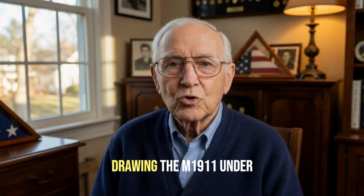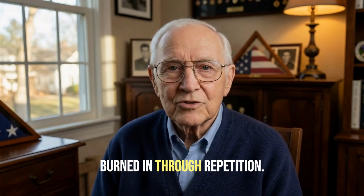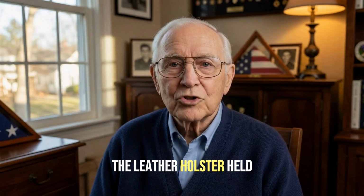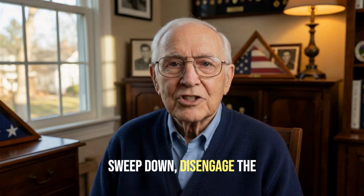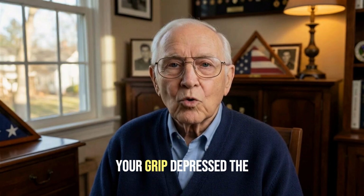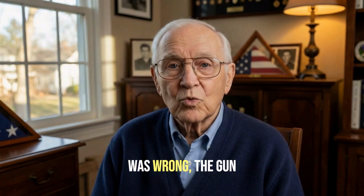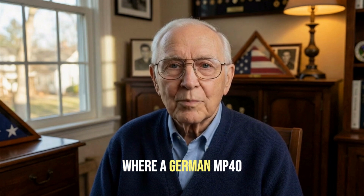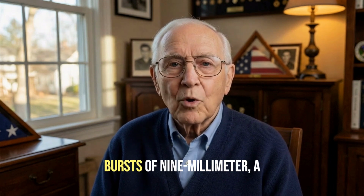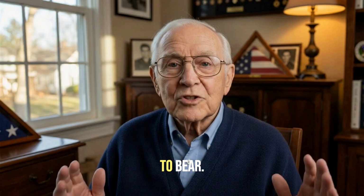The physical act of drawing the M1911 under fire required muscle memory burned in through repetition. The leather holster held the weapon tight. Your thumb had to sweep down, disengage the thumb safety, and ensure your grip depressed the safety lever on the backstrap. If your hand placement was wrong, the gun simply would not fire. In a dark room where a German MP40 is already chattering out bursts of 9mm, a dead trigger means you are dead. We had no space to bring our rifles to bear.